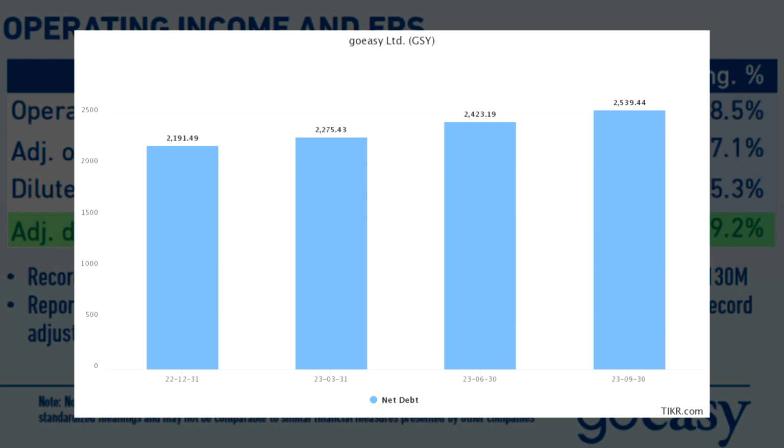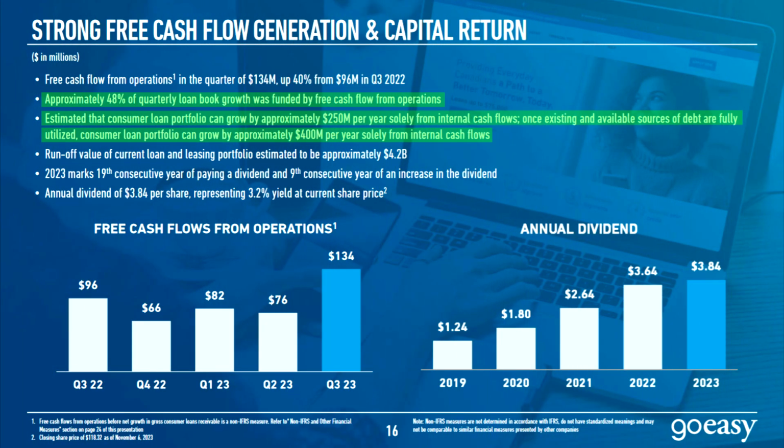Now, we did get more insight into the company's debt situation, and the company is still using debt to maximize their growth potential, taking out about $156 million in debt during the quarter. But according to the management, the company is able to sustainably pay for about half of their quarterly loan book growth without using any debt.